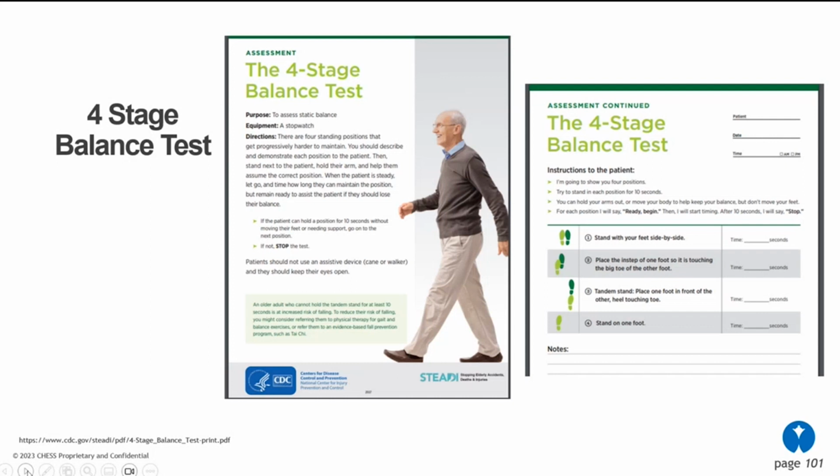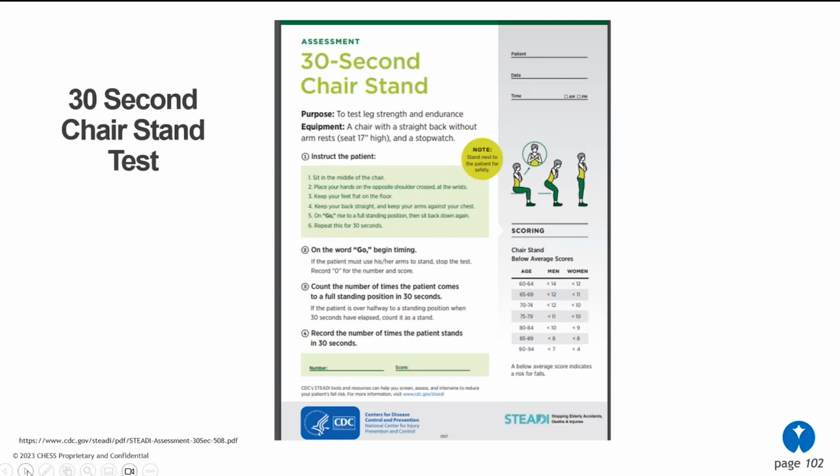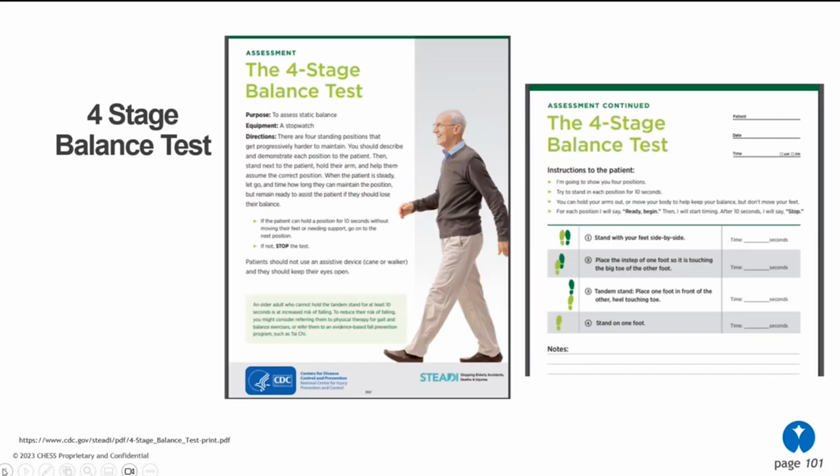Then you want them to move one foot to the instep of the other foot, and hold that for 10 seconds to see if they can balance with that change in position. The harder one is putting one foot in front of the other, heel touching the toe, and timing them to see if they can balance. That one's tougher. And lastly, this one's probably the toughest of all: they have to stand on one foot, and you time how long they can stand on one foot. Okay.